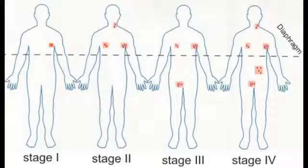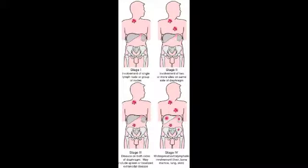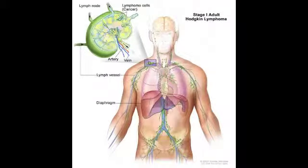Stage 3 is when the cancer moves to lymph nodes above and below the diaphragm. It's considered stage 3 then. Cancer may also be in one portion of tissue or an organ near the lymph node groups or in the spleen. Stage 4 is the most advanced stage of Hodgkin's lymphoma. Cancer cells are in several portions of the organs and tissues. Stage 4 Hodgkin's lymphoma affects not only the lymph nodes, but other parts of the body, including the liver, lungs, and bones.